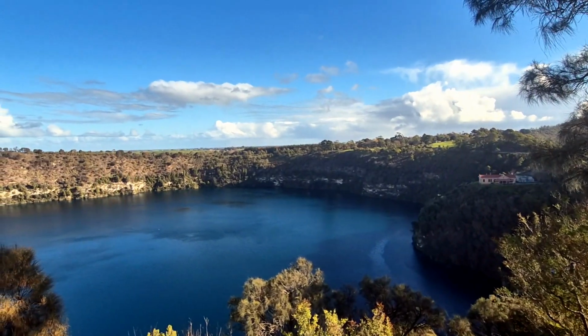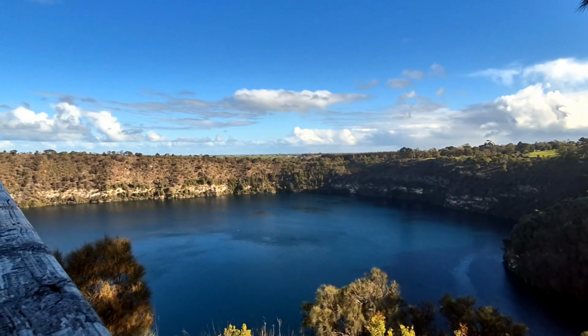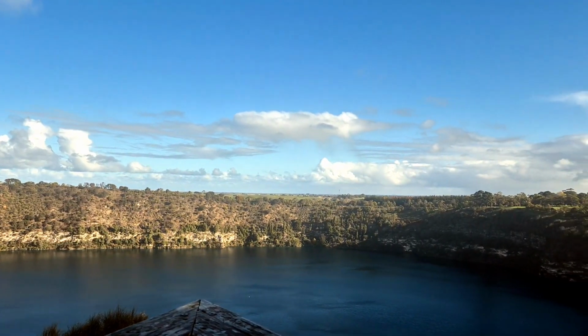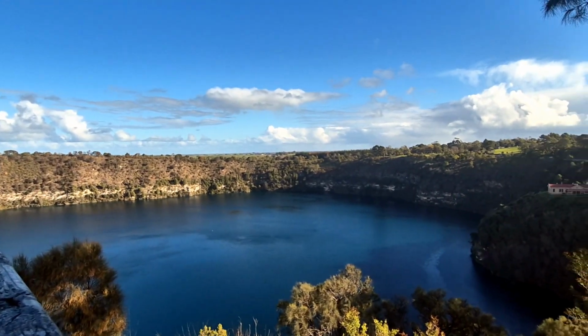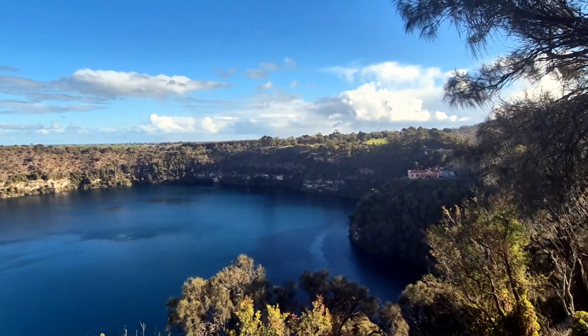Basically it's some volcanic eruption, and due to some of the chemical reactions from the Earth's core, this really causes the water to change to a really nice blue-greenish color. At first we thought, what could be so amazing about just this Blue Lake, but it is spectacular. It's something that I probably will not be able to see in many other places because this is really a natural formation.